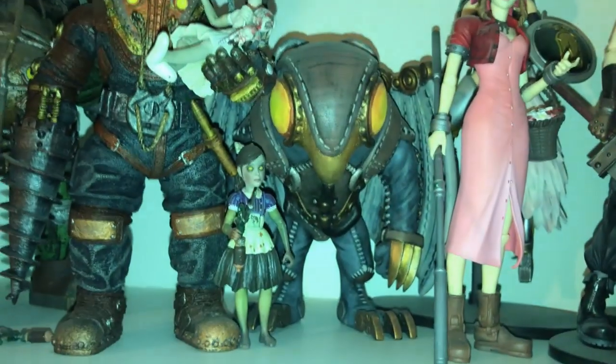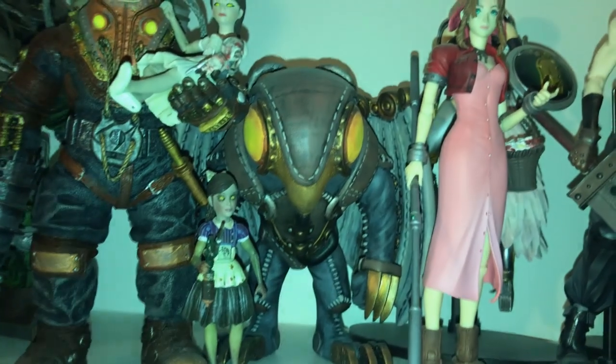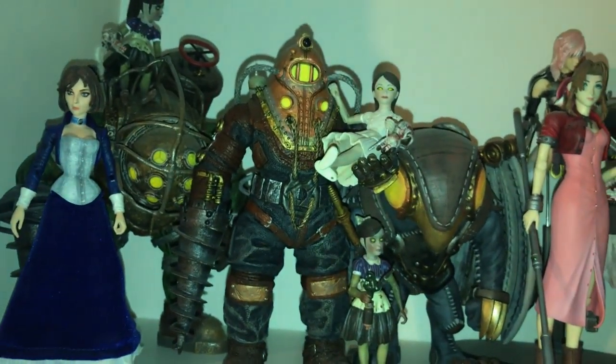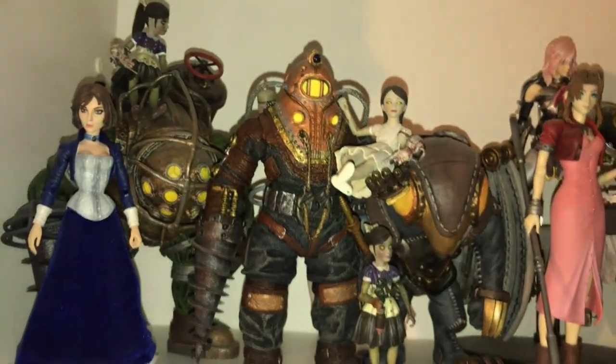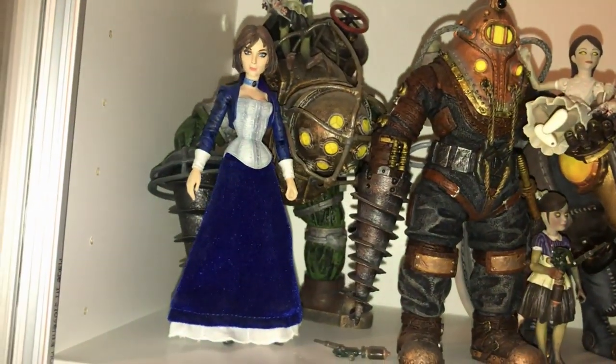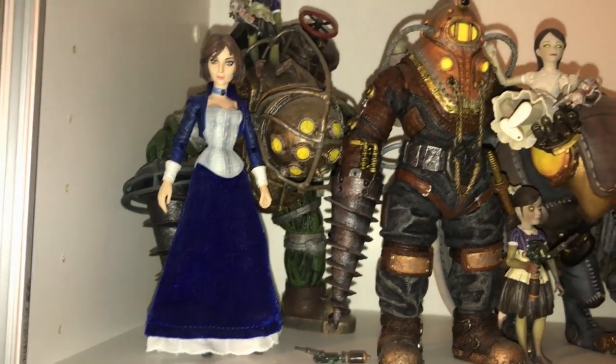This is my Funko Pop Songbird, who I completely repainted. Subject Delta from Bioshock 2. Fantastic game, probably my favorite in the series. And then there's my repainted Elizabeth from Bioshock Infinite.